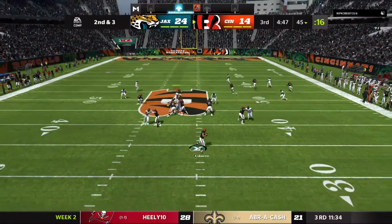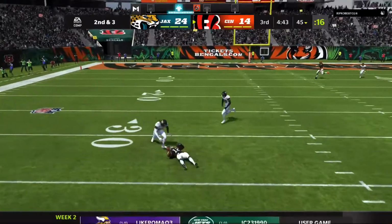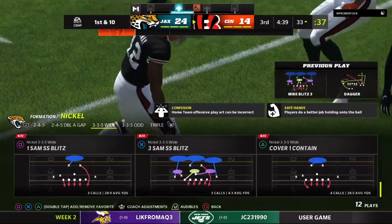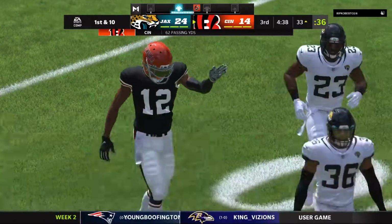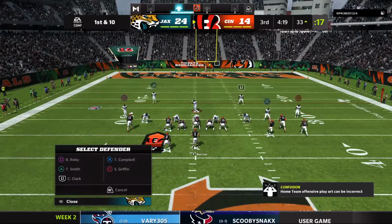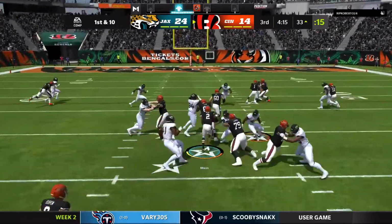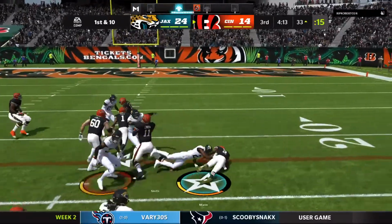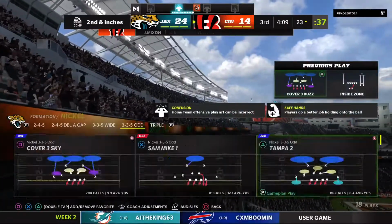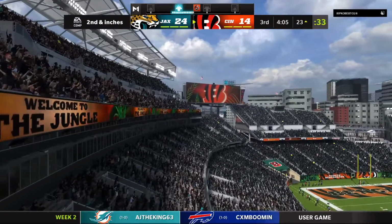Looking to throw again on 2nd down. Burrow. That is caught by the former Gator, Antonio Callaway. 22 yards there, a 1st down. They go back to the ground now with Mixon. And he'll go down here right around the 23-yard line. 124 yards for him on the ground now as he has been terrific here this afternoon.